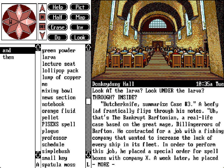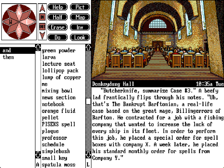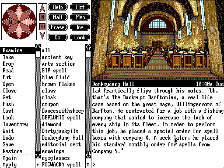Butcher Knife, summarize case number 3. A beefy lad frantically flips through his notes. Oh, that's the bankrupt Barftonian, a real-life case based on the great mage Bilingerius of Barfton. He contracted for a job with a fishing company that wanted to increase the luck of every ship in its fleet. In order to perform this job, he placed a special order for spell boxes with Company X. A week later, he placed a standard monthly order for spells from Company Y.